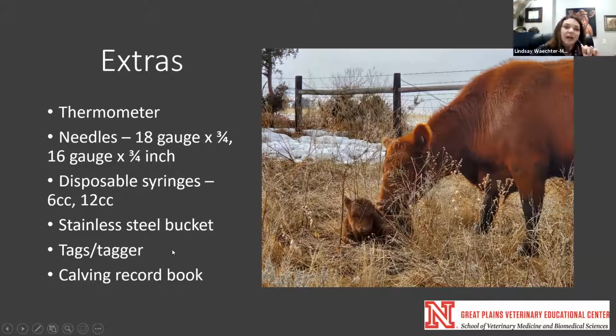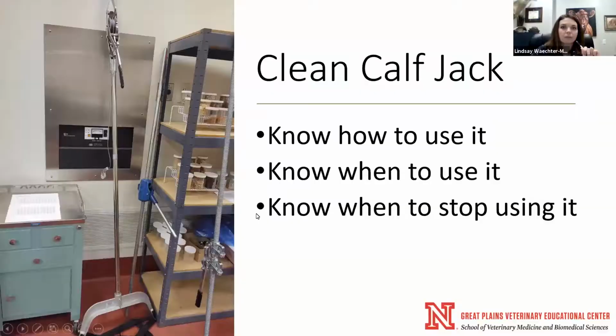And then the last thing is a calving record book, and Dr. Jobman will talk about what to have in that record book, but it's nice to have something to write it down.